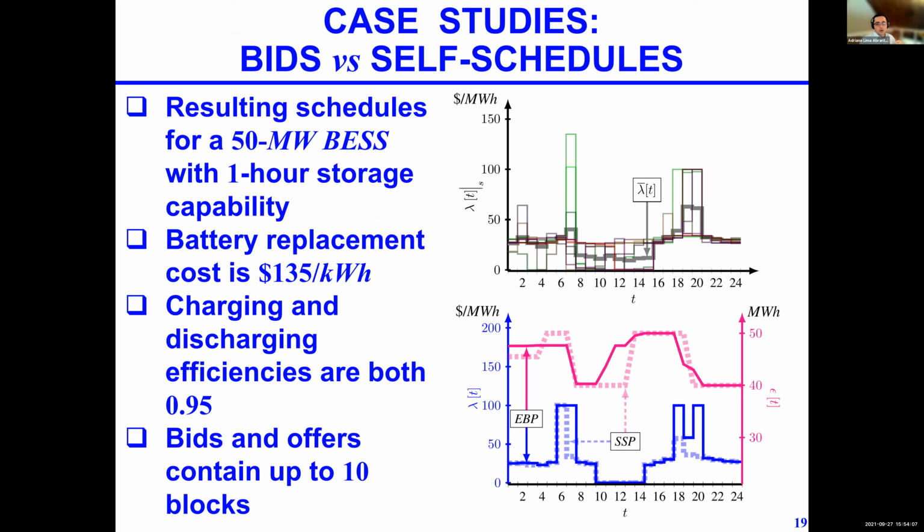And so over here, we are showing the resulting schedules for a 50 megawatt battery storage resource that can store up to 50 megawatt hours. We considered a battery replacement cost of $135 per kilowatt hour. And the charging and discharging efficiencies are both 0.95. And the bids and offers can contain up to 10 blocks.